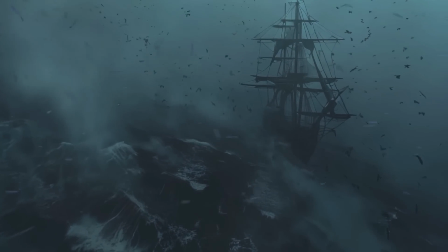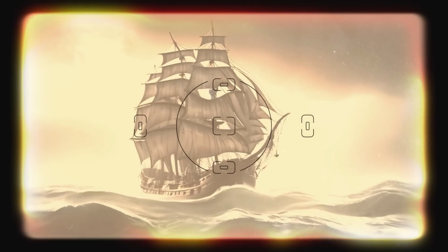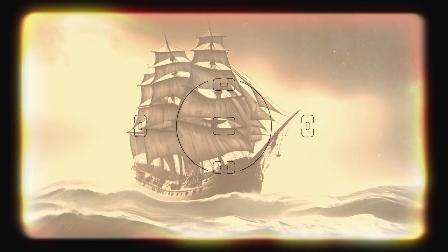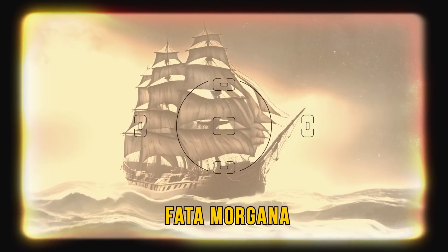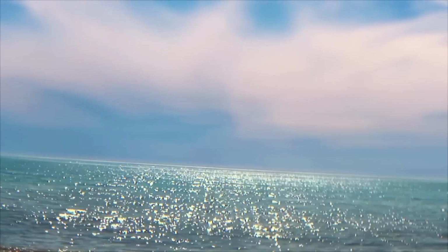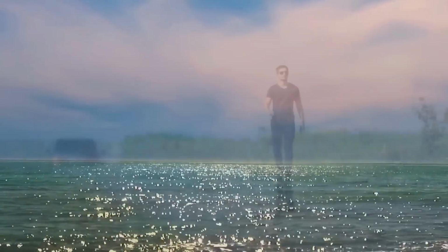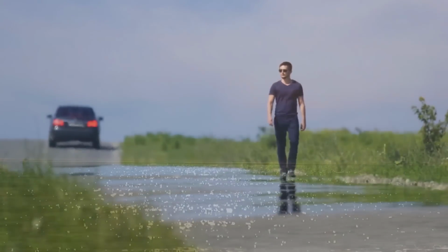Ships would nearly collide with it as the Flying Dutchman jumped out of the blue. Scientists have a more logical explanation for this mystery: Fata Morgana, not to be confused with Hakuna Matata. Now, when you're out at sea on a hot day and the air is all wavy, it feels like when you look at the road on a scorching summer day.